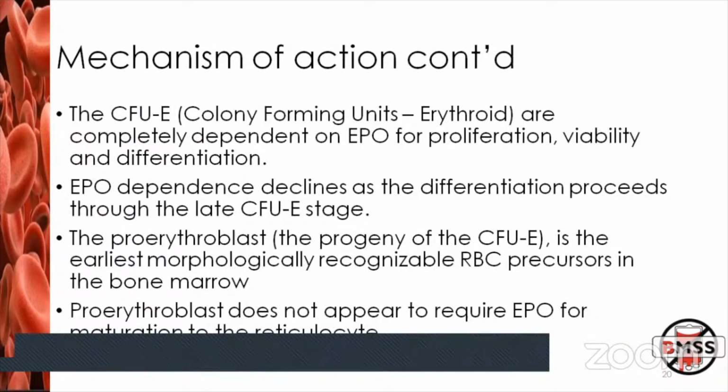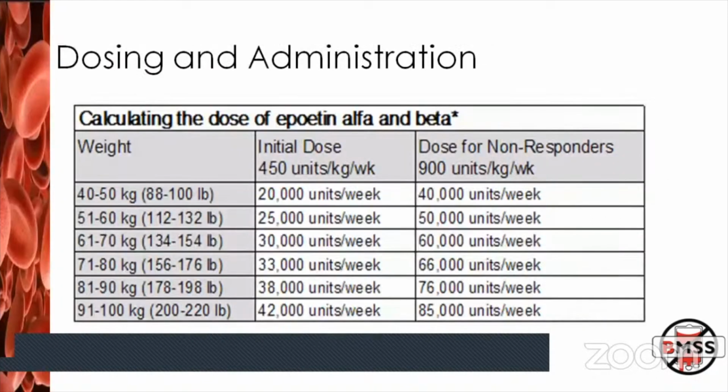Whereas the colony-forming units are completely dependent on erythropoietin for proliferation, viability, and differentiation. However, their dependence declines as the differentiation process proceeds through the late stage. The proerythroblast, which is a progeny of these colony-forming unit erythroid cells, is the earliest morphologically recognizable red blood cell precursor that is seen in the bone marrow, and it does not require erythropoietin for its maturation to reticulocytes.